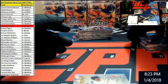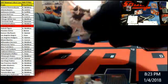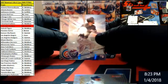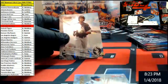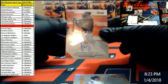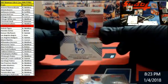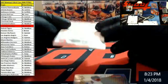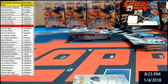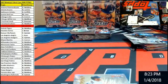Dahl, Happ, Jimenez. Francisco Mejia for the Indians. Refractor. That kind of threw me off. I don't think that one's a refractor at all.